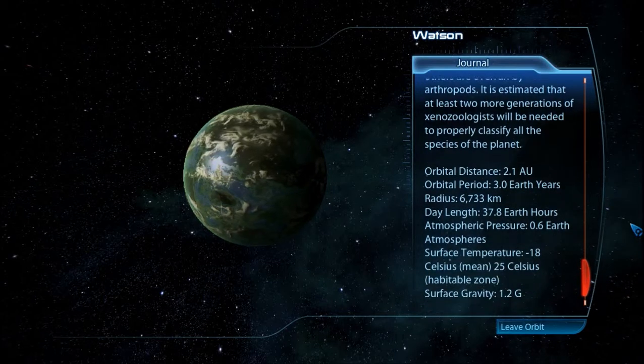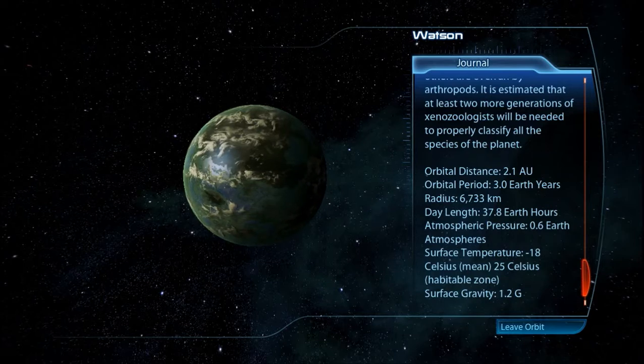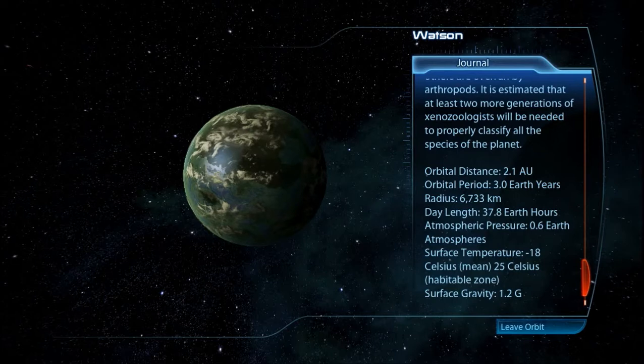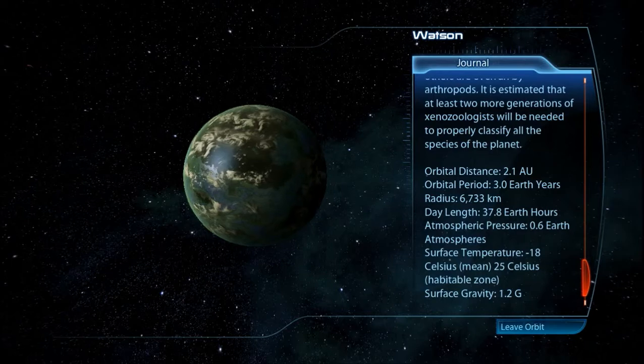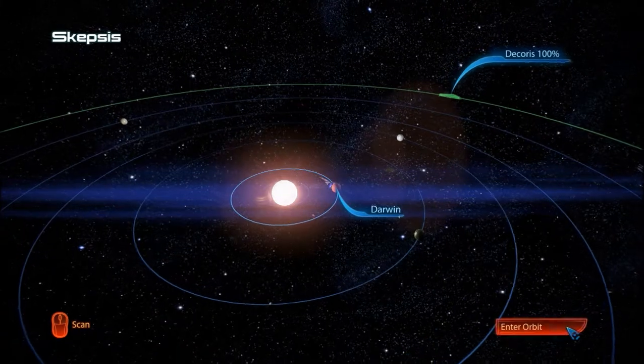of the planet. Well, good luck with that now. Orbital distance 2.1 AU, orbital period 3 Earth years, radius 6,733 kilometers, day length 37.8 Earth hours, atmosphere pressure 0.6 Earth atmosphere, surface temperature -18 Celsius mean and 25 Celsius in the habitable zone, surface gravity 1.2 G. Okay, next one. Darwin.